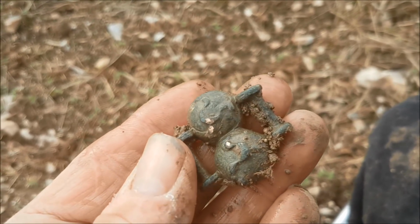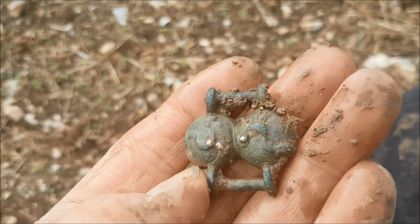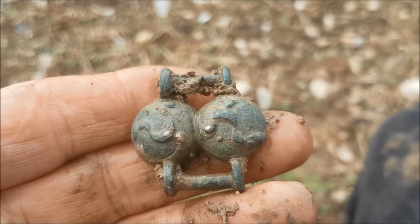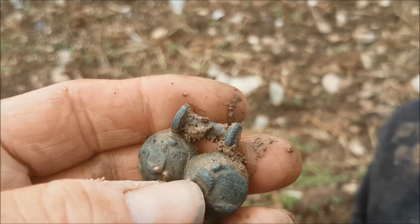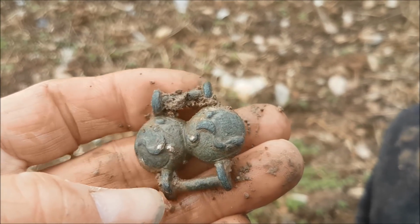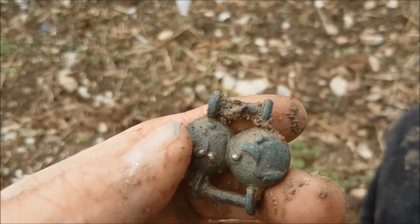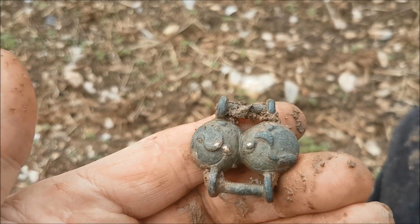Look at that. Oh, so it's on there. It's like dragon-esque decoration on it. I have kissed it just with the edge. Wow, never seen anything like that. I'm gobsmacked. And gutted that I've actually kissed it.